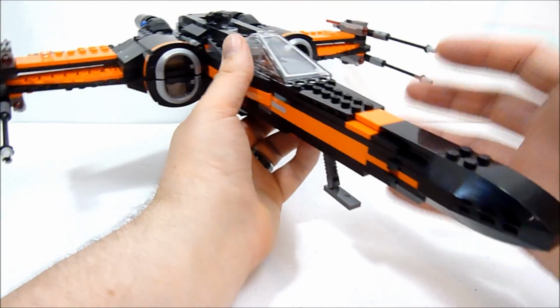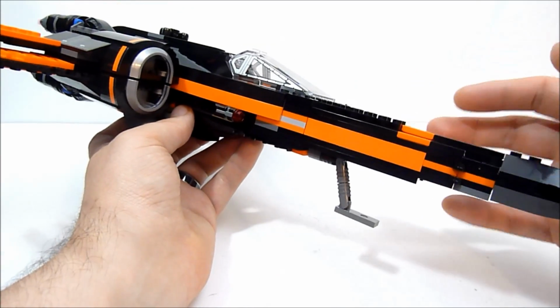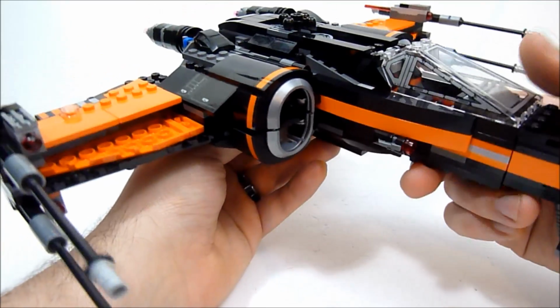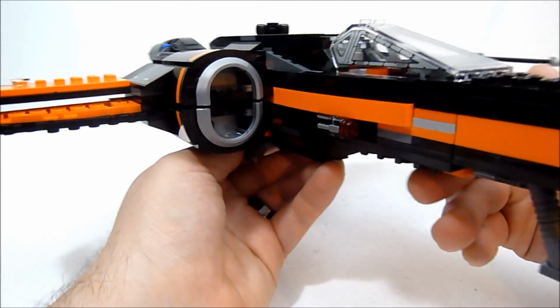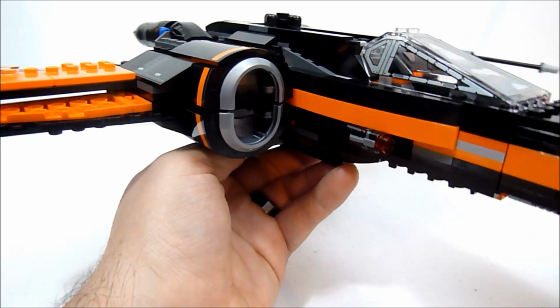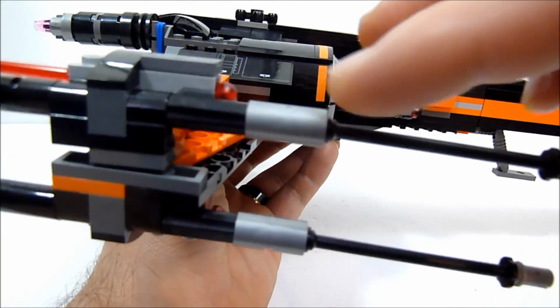I'm very pleased with it. I really do like the X-Wing design. I love the color scheme. The black and the orange is very striking, and I think it came out well. I'll do a quick turn around here so you guys can get an idea. You get nice metallic silver pieces in this set galore, which is really cool, including these bits back here on the wings.